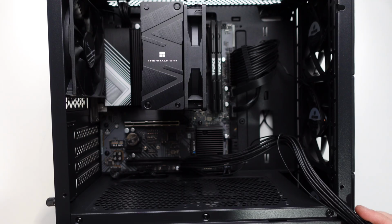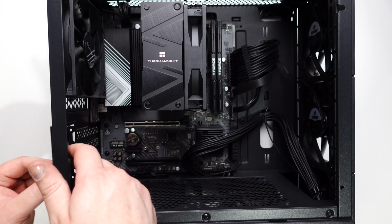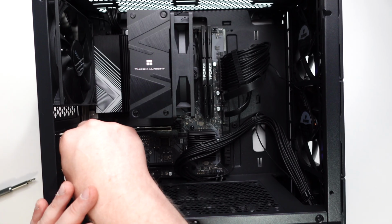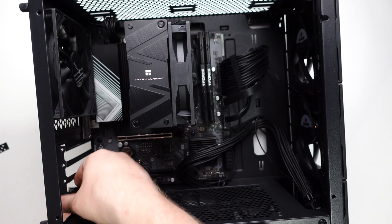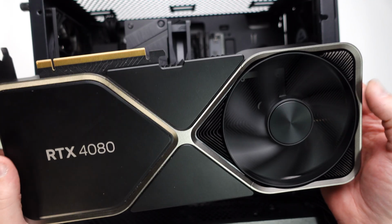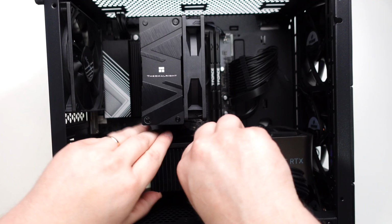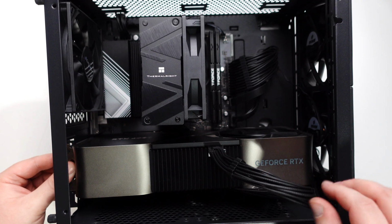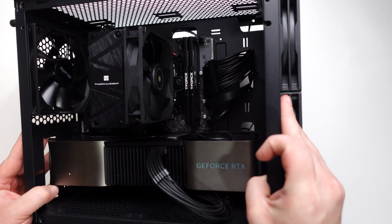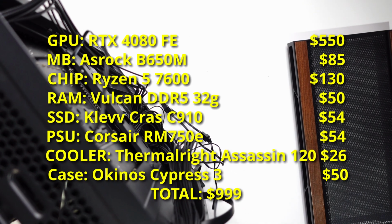What actually makes this the best computer? Why did he need a 12-volt high power connection? Why does he need to remove 3 slots for the GPU? Here it is, the RTX 4080 Founders Edition. I picked this up for $550 on Facebook Marketplace. This GPU is an absolute unit, and this is why it is the best $1,000 gaming PC.